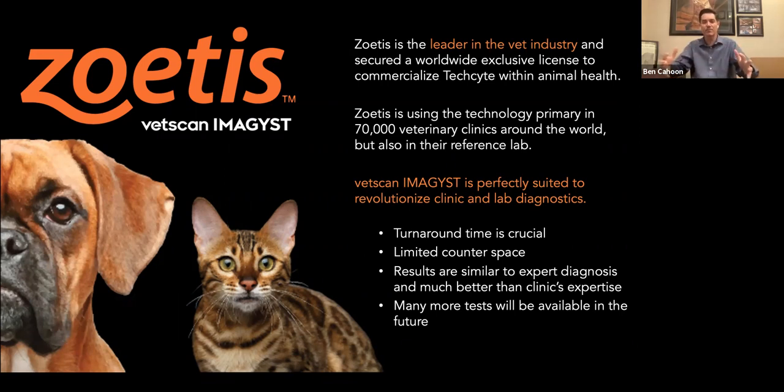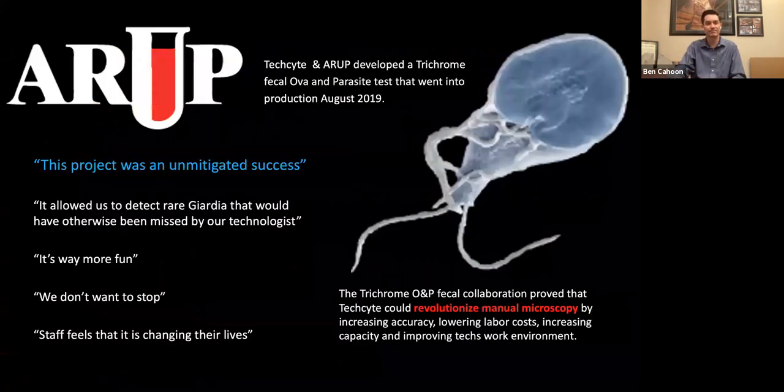Now, that platform with the small scanner and the AI and the workflow, we can add on many more tests such as blood, fine needle aspirates, urine, etc., that will work for veterinary clinics and get fast results back to patients.